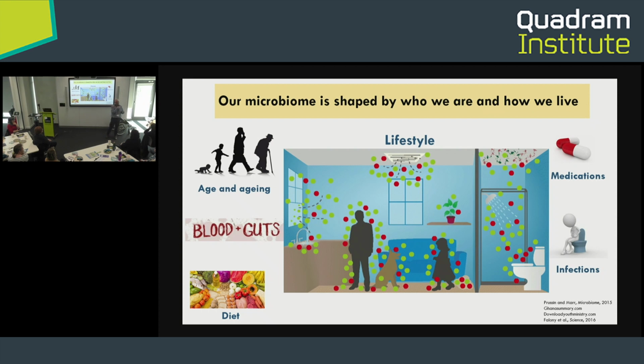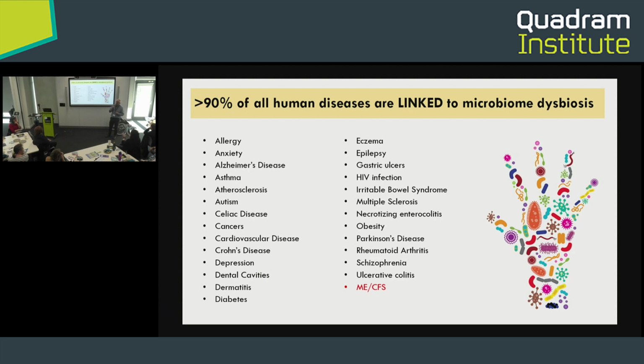And of course, our diet is a very good way of shifting your microbiota. But interestingly, diet only works if you stay on the diet pretty much all the time. Once you come off the diet, your microbes can readapt and reshape, and then they can go back as they were. So diet's good, but you've got to stick with it. We now know that most human diseases are associated with changes or shifts in your microbiome in terms of what's there and what they are doing. And ME/CFS is right at the bottom there, and we think that's also linked to this.